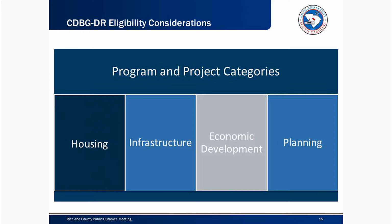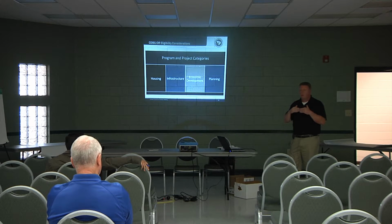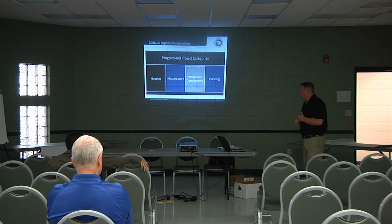It can be used for elevation, to get properties that may be below the base flood elevation up above the base flood elevation to try to help reduce the impacts of the flooding. Third, and I mentioned this earlier about why this money is so flexible, is rehabilitation of houses. That's another type of housing project that can occur. So anybody who's got projects or repairs that need to be done to their house can apply for this program underneath the rehabilitation program.